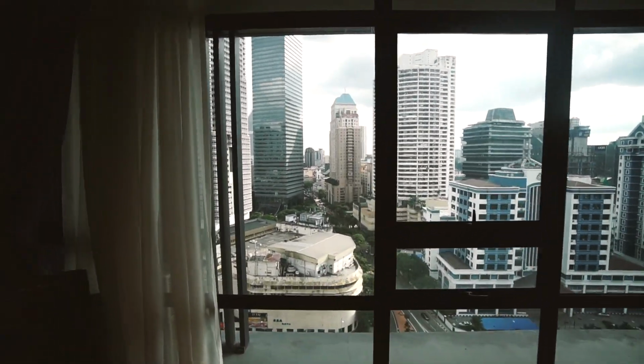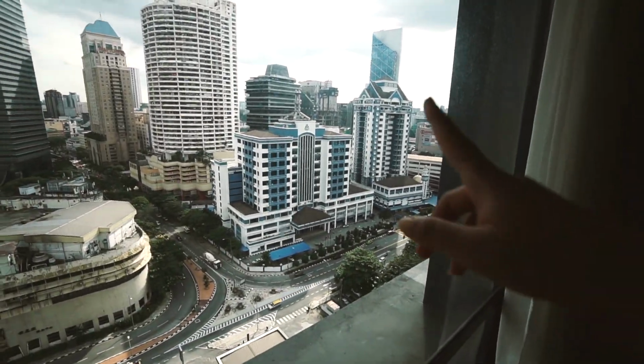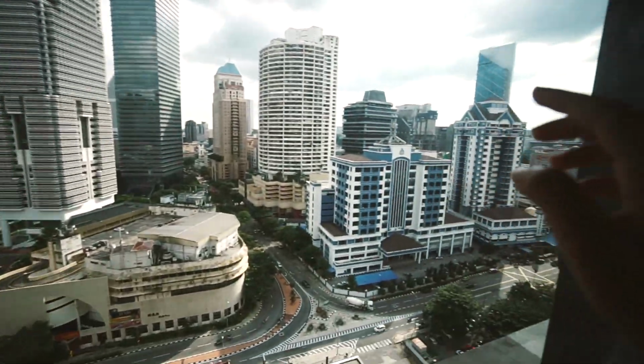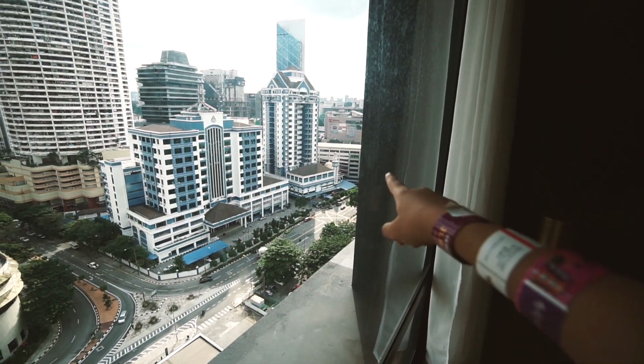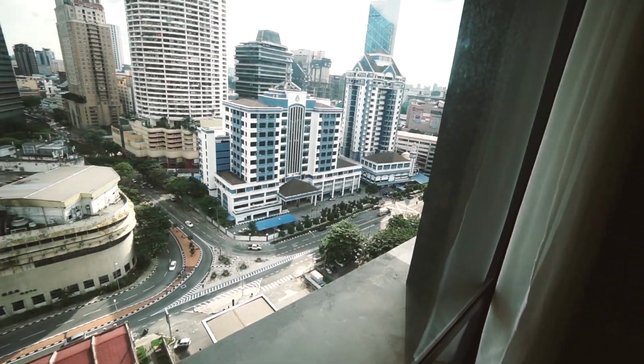The apartment from the 16th floor has a really beautiful view of the city. There are some old buildings visible as well as some really nice modern new buildings. That's a mosque over there, and since it's Friday, there was a lot of activity here earlier in the day.